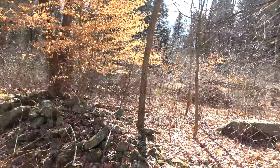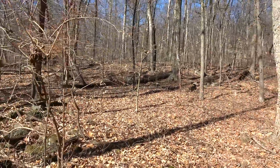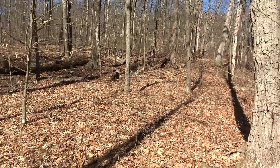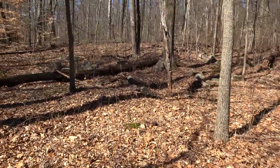But before we get down there, I'm going to explore up here just a little bit more. Let me tell you a little of what's going on here, maybe the history. I know I explained that a little in the last video on the Horseshoe Trail. In the 1850s, this was an important route along what's referred to as the Underground Railroad. Back that way is Hopewell Furnace. A lot of escaped slaves worked there for a while.